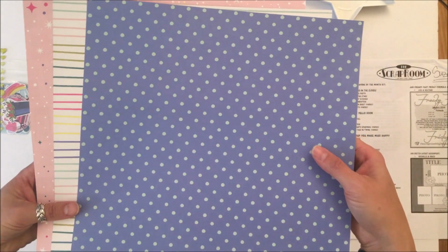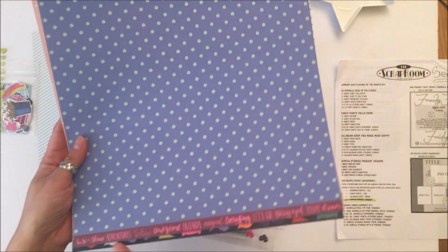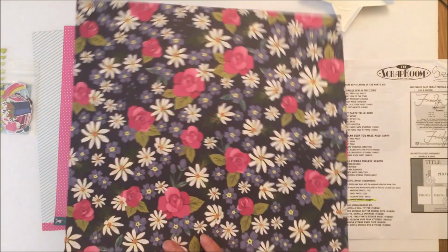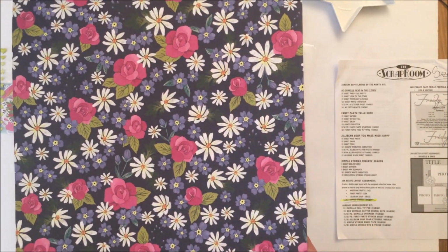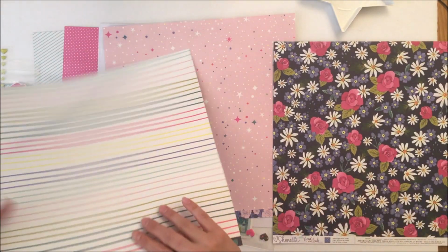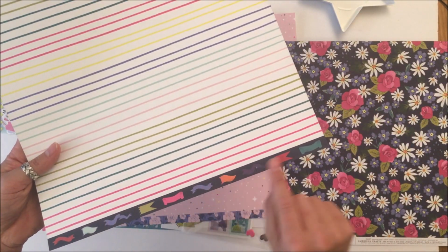These are the B-sides. So a really nice polka dot, and you can see that light blue on the sort of more sky blue, and then you have a pink selvage strip there. And then on the back side of that is roses and some daisies. The next sheet is some really cool stripes. Nice to have those B-sides and some banners on the selvage strip.